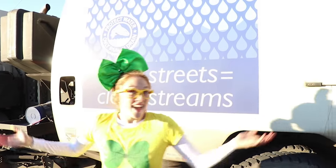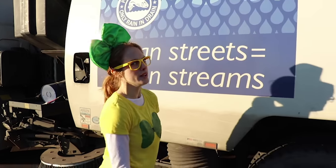Clean streams. That's the mission of the street sweeper, is to keep all the streets clean so the water that drains off into the storm drain stays clean and doesn't have any debris in it.